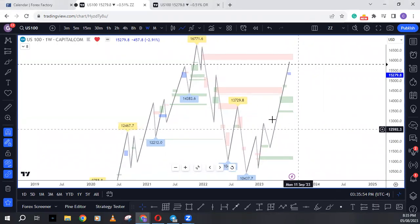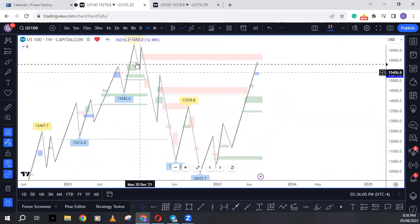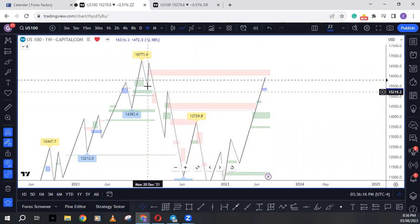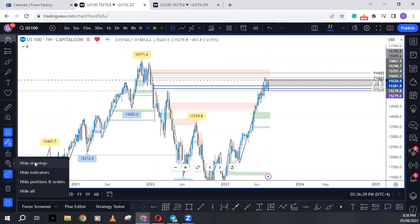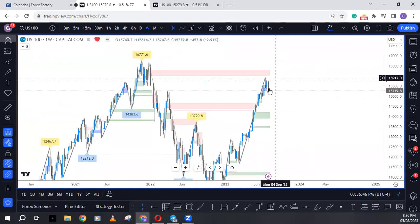So long term, this still looks bullish. But if we switch to the candles, this is not a breaker, this is a mitigation. So that's where we have price at this neckline. Let me hide my indicators. What we have here is price is at this weekly bearish order block. That's where price is, and price has reacted from it. But long term on the weekly, this pair is still bullish.